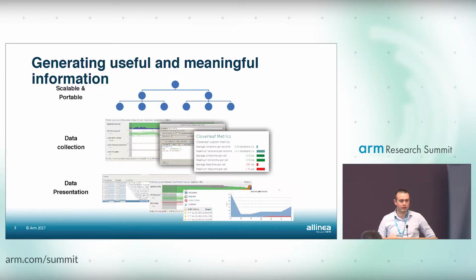And that is really key to us, is getting access to the right data that people need to analyze that correctness, that performance for their application on the hardware that they're interested in using, and then presenting that information back to the user in a digestible, understandable way.